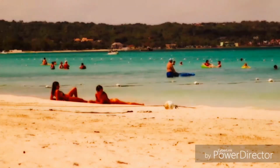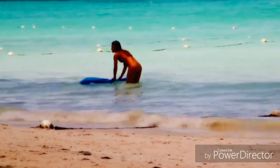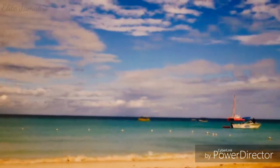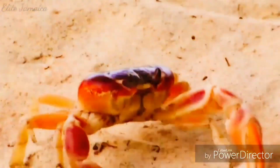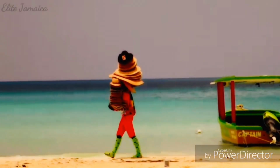With so many inland attractions in Ocho Rios, it's easy to forget about its lovely coastline and miles of beautiful beaches. If you are ever in Ocho Rios and want to spend the day relaxing in the sun with the Caribbean Sea at your feet, choose one of the following beaches and that will ensure that you get to experience the best that Ocho Rios has to offer. These are the top 5 beaches in Ocho Rios, Jamaica.